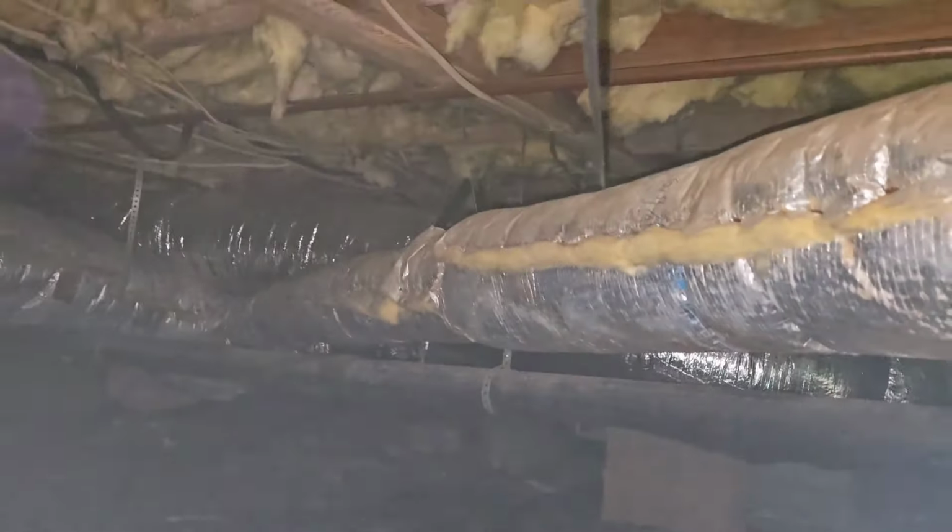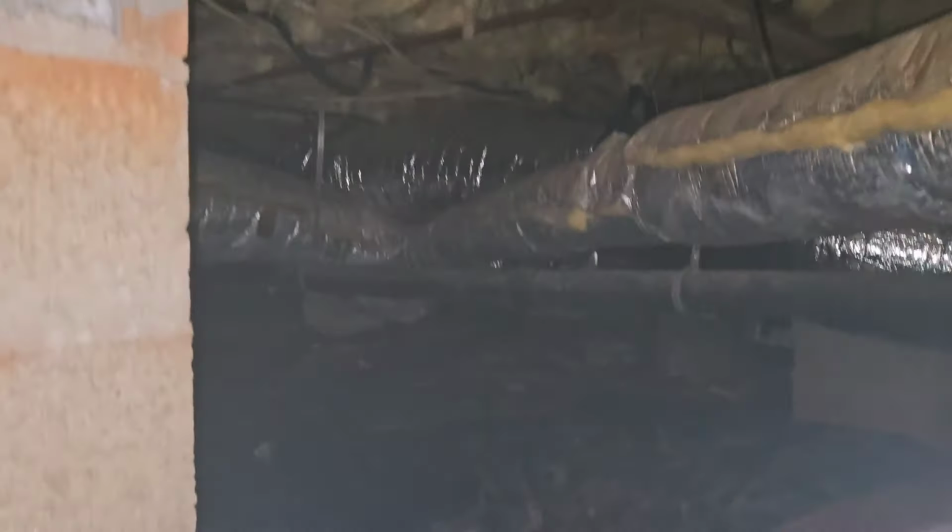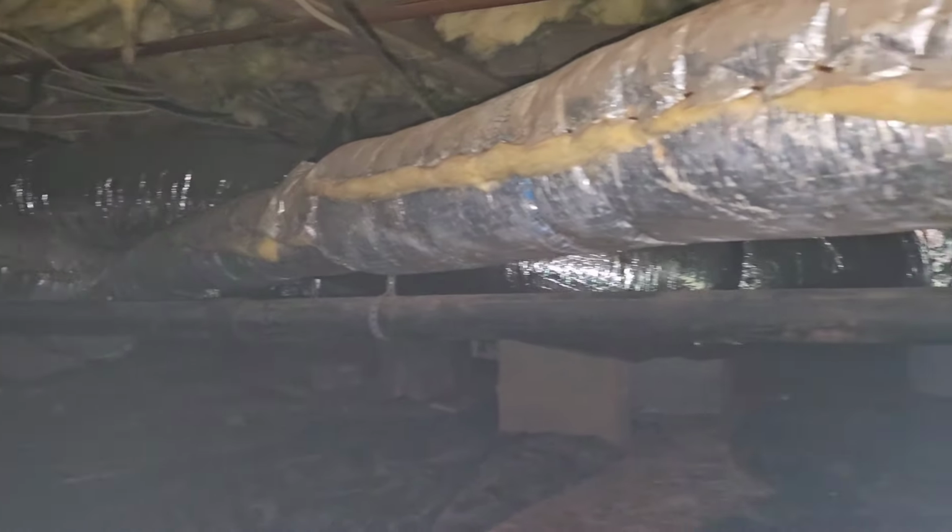Now, if you were a buyer, you'd want an inspector to kind of shoot you straight. Let you know, hey man, moisture readings are high down here. You've got some fungus and mildew growth going on. Because you want to know this. You want to know that there's condensation buildup down here. You want to know that your HVAC and your water heater is taking on too much humidity.